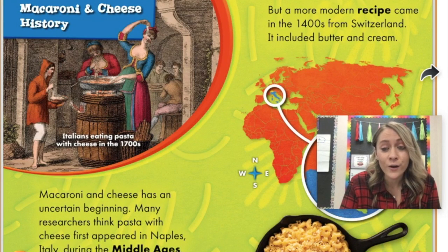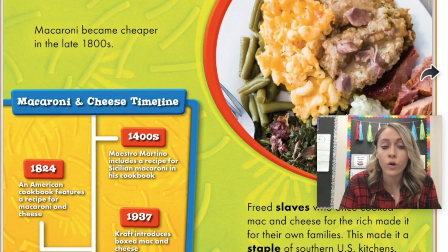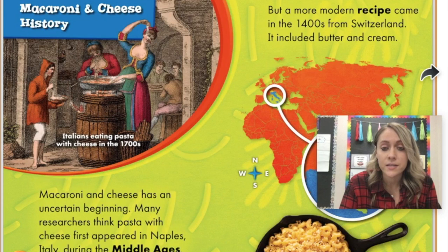But our modern recipe actually came in the 1400s from Switzerland, which is a country in Europe. So macaroni and cheese, they think people were eating it even in Italy during the Middle Ages as well. They were mixing the wheat products and the dairy products together to make pasta and cheese. So today, we are going to talk about the origins of macaroni and cheese. We talked about how we think maybe it came from different parts of Europe.